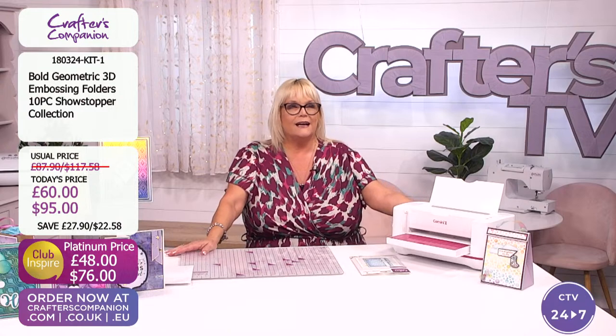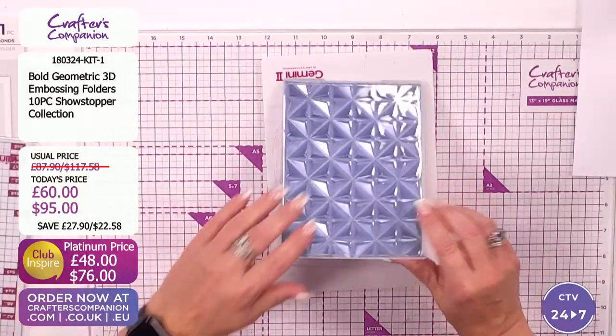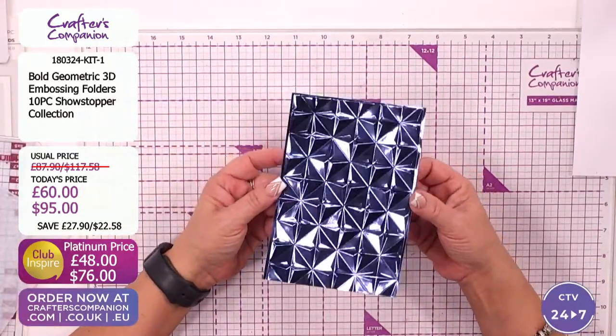However, do you know when you take an embossing folder through mirror card, it just gives honestly such luxury, and those gorgeous geometric diamonds are just popping off there.